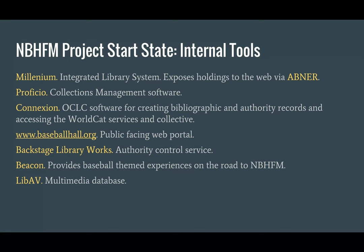Beacon is a mobile app that allows people to create a themed experience on their journey to the Hall. It was desired to be able to take information from the Islandora repository and have that be available to be used by the mobile app. And last but not least was an aging multimedia database called LibAV, where information about the Hall's media assets was stored. So it's kind of a big picture.